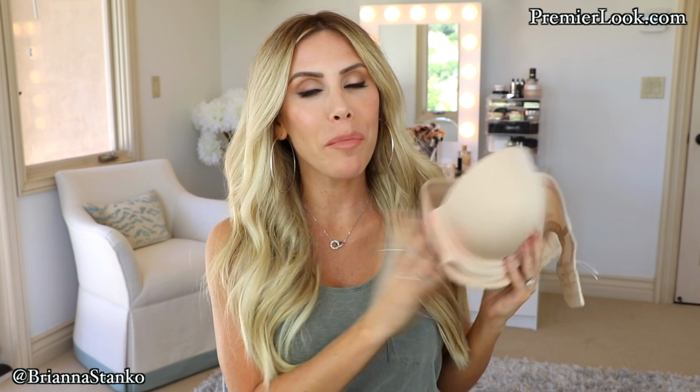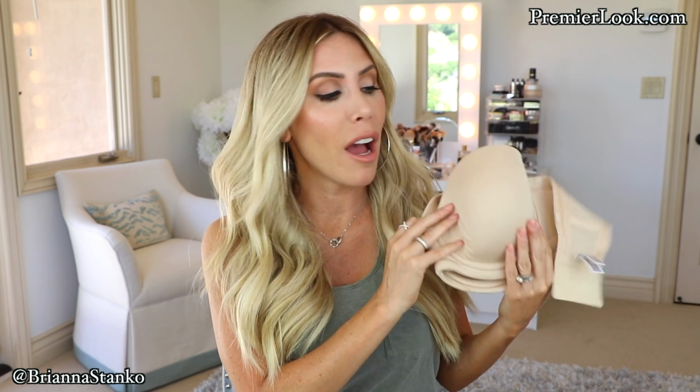Okay, let's talk about some must-have summer bras. I usually don't show my bras on camera here, but I am going to for you guys because this is a must-have bra for the summer. It's a strapless bra. It's by the brand Whole. I will link it down below. I will link all of this stuff down below for you guys. But this bra is the only strapless bra I will wear.